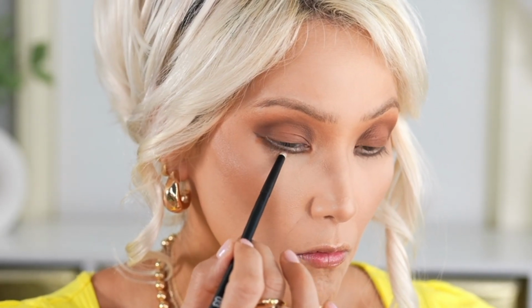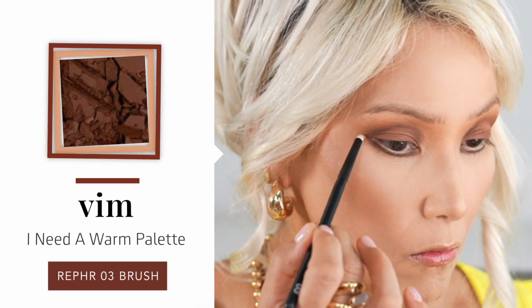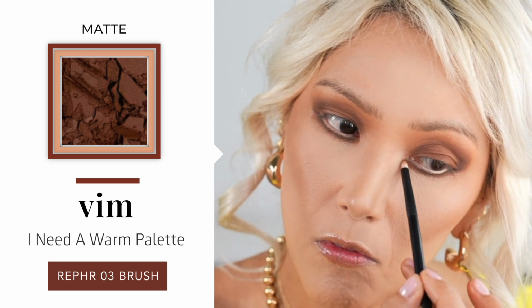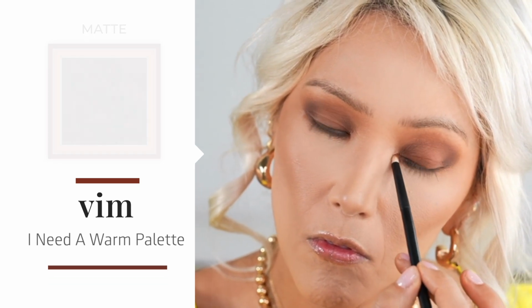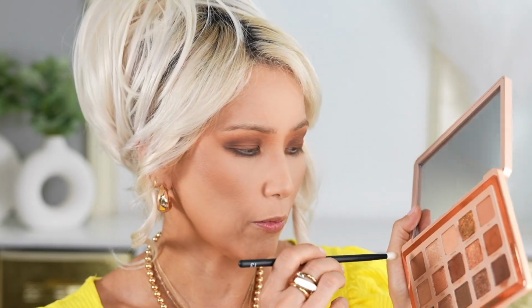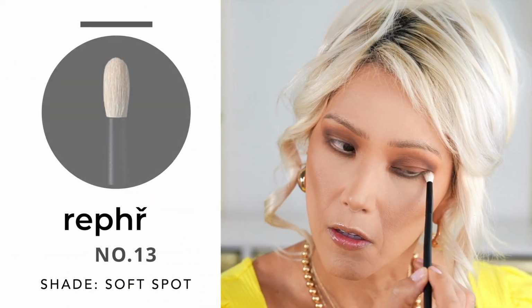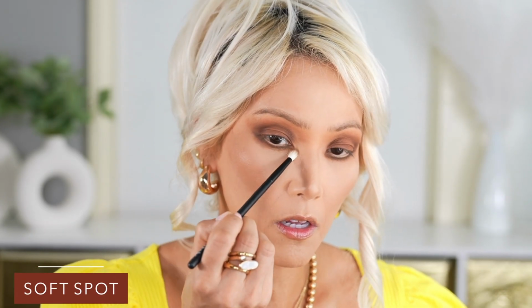I'm gonna take the Refer number 3 brush, and we're gonna go into that medium brown shade called Vim, and we're gonna go underneath that. Really beautiful. We're gonna go in a soft spot onto my Refer number 13 brush. We're gonna go underneath that. This is giving me more of a fluffier blend, but it's perfect for getting in there and doing that. Just like that. Once I clean up, it's gonna be so pretty.